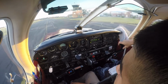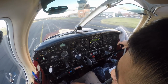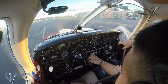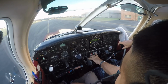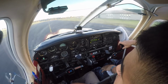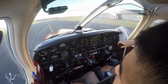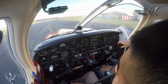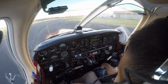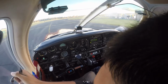Obviously, align them on the runway as well. Engine instruments I've got all in the green. Oil pressure's just on the low side at idle. RPM's good, ignition both. Master on, alternator on, fuel pump on, landing lights on, strobe on. I'll give it some nav lights as well. All the switches, we got fan on. Carby heat is off, circuit breaker's in, door is shut, and the overhead locked.